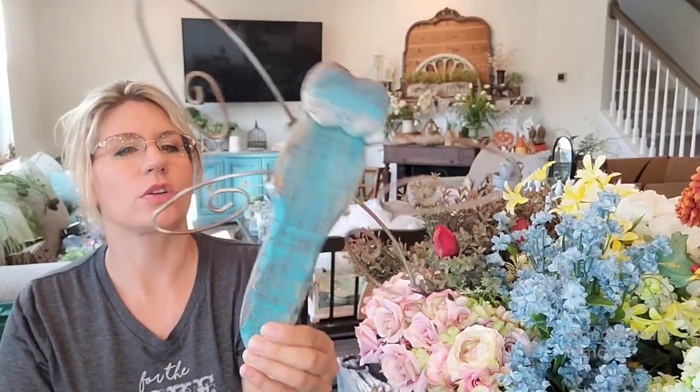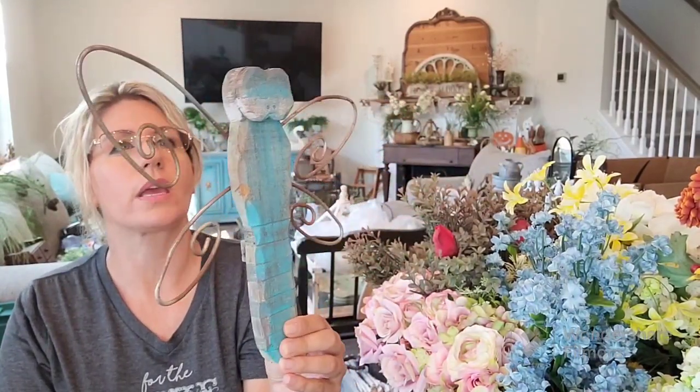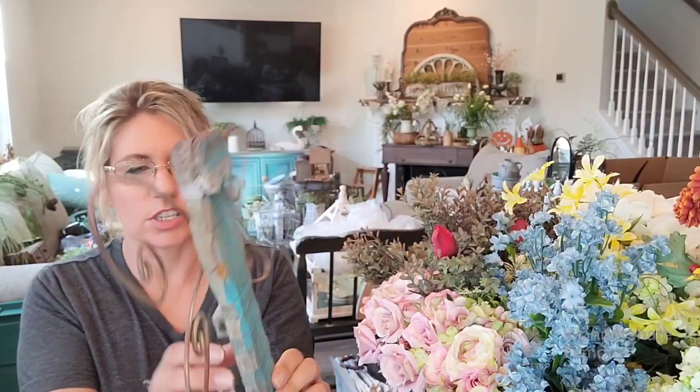And then we picked up, again on the garden theme, this cute dragonfly. He's wood with metal wings. He's just a cute little piece for the garden. And then I also did get this.